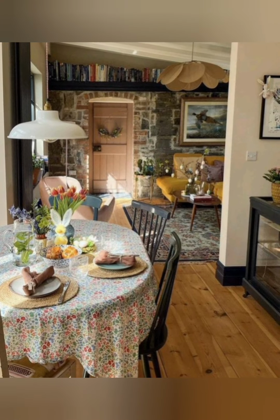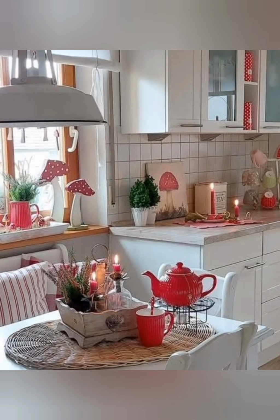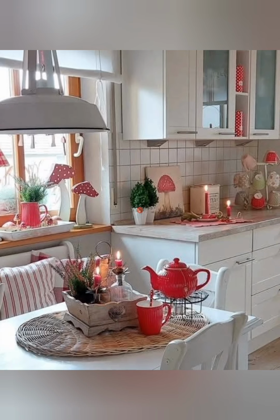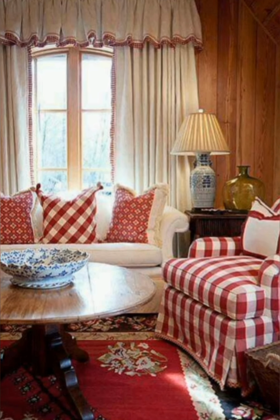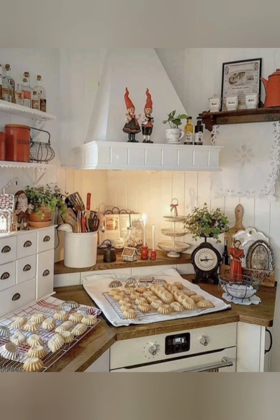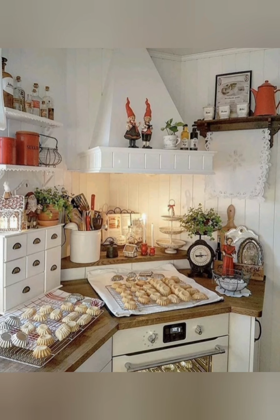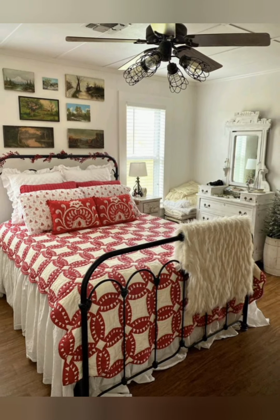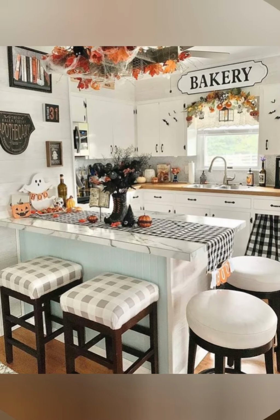Add nature indoors. Incorporate dried lavender bundles, eucalyptus garlands, or potted herbs. Use floral wreaths made of soft greenery and blooms on doors or above beds. Use rugs for warmth. Layer small area rugs in faded florals or muted tones over wood floors. Look for jute, cotton, or oriental style rugs with a washed-out appearance.